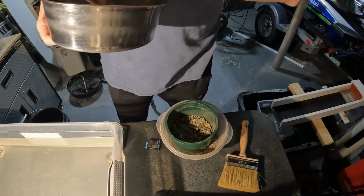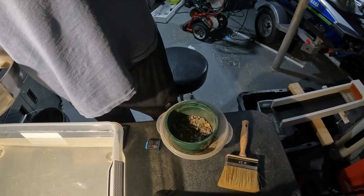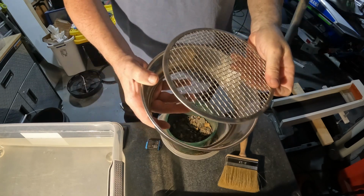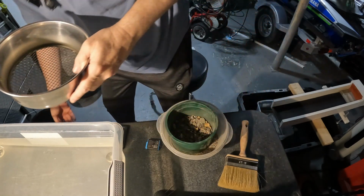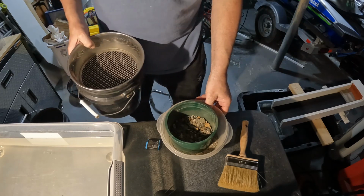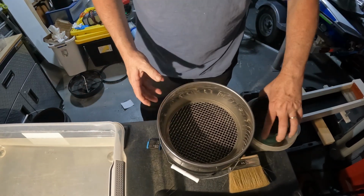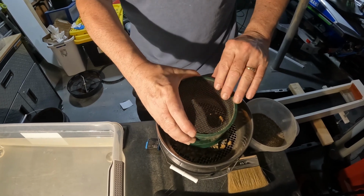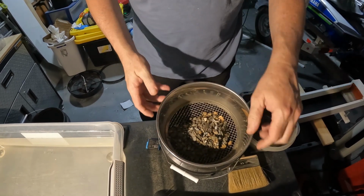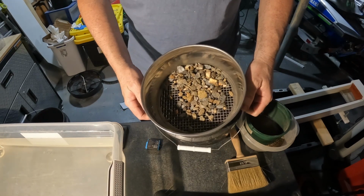I think I probably should have done my bigger bowl first. Normally I haven't been using these in a while because all of my pay dirt's been smaller. I'm going to actually take the rest of that and go ahead and dump it in here. That way I can go ahead and get all the bigger stuff out of there. So yeah, I'm just going to use my bigger classifier. There's some big material in there.